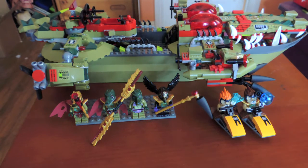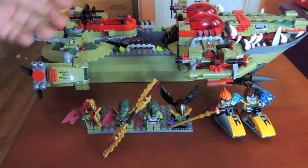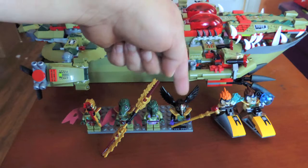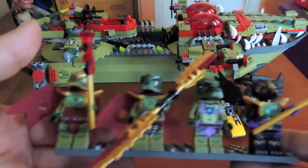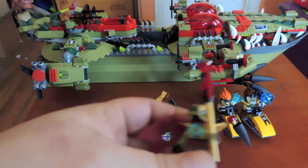Okay, now let's look at the minifigures. Here are the six minifigures you get. You get three crocodiles, one raven, and two lions. Here are the crocodiles. I'll start with Chrominus. This is a really spectacular, amazing minifigure.